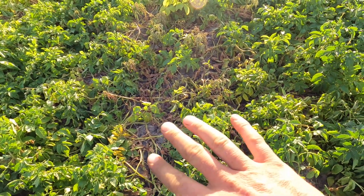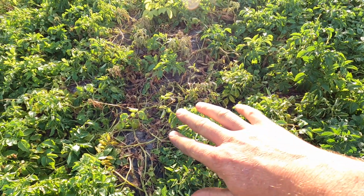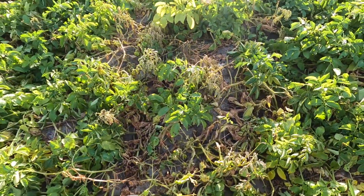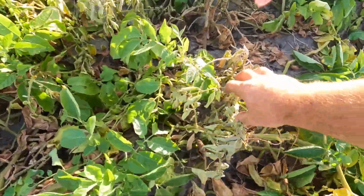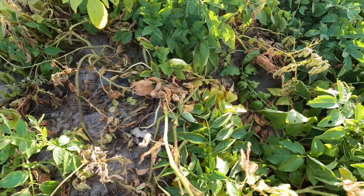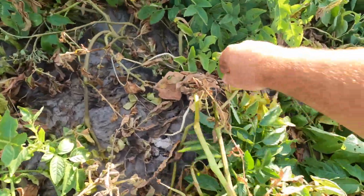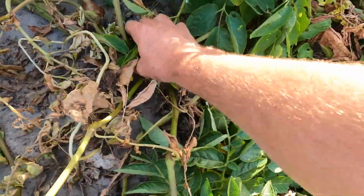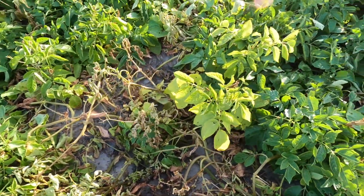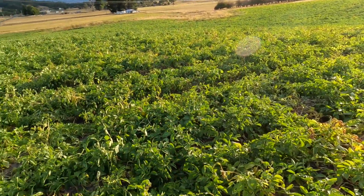You can see here, there's a lot of areas where you can see the bare soil. Probably not a good thing to start seeing that already. And this plant here, wherever that goes to, looks like some sort of wilt. The V1, can't say it at the moment. Yeah, they just look really unhappy.